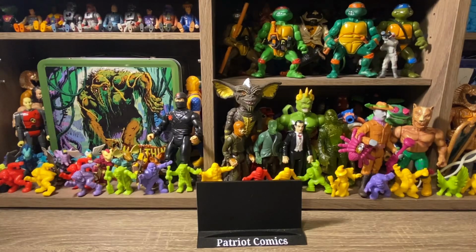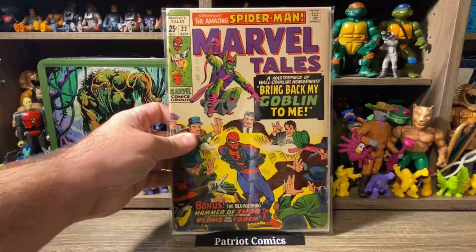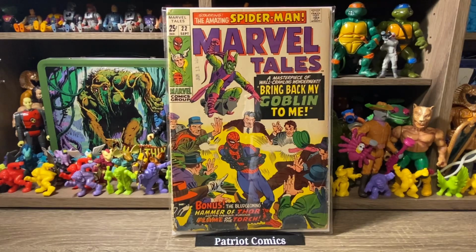All right, we'll save that one for last. This was still a cool find. Marvel Tales 22.